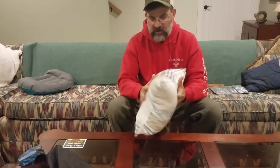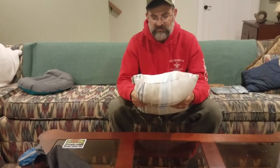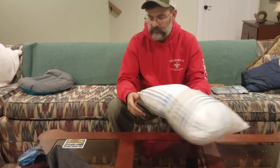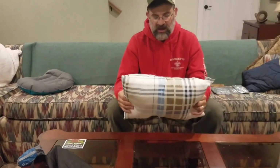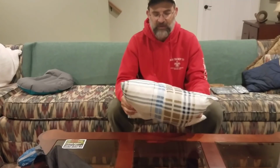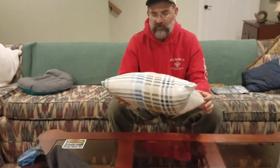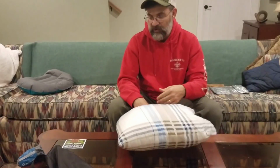Very soft. I could take a Sunday afternoon nap on this pillow just as much as I could one of my couch pillows here. So, for me, the pros outweigh the cons. A little heavy. I'm not an ultralight backpacker, so if you're an ultralight backpacker and you want your base weight to be under 10, this pillow is probably not for you, because that would be almost a tenth of your weight right there. If you want comfort, you want to get a good night's sleep, that pillow is for you.